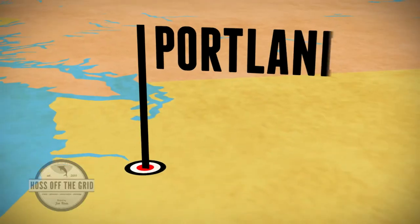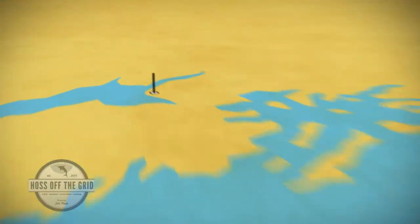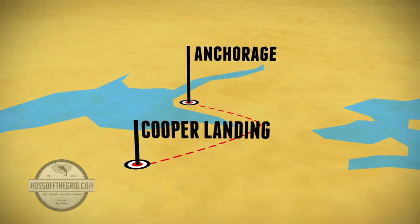On this episode, we're heading up to Alaska. We're going to take a ride out on the Kenai River looking for big rainbow trout. We just landed in Anchorage, and we're heading out to Cooper Landing on the Kenai Peninsula to fish out of Drifter's Lodge.